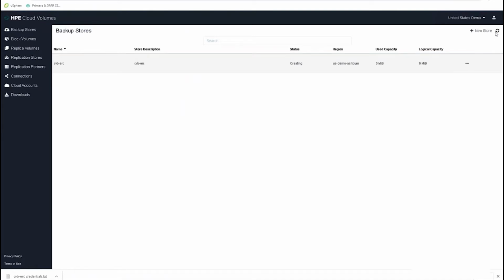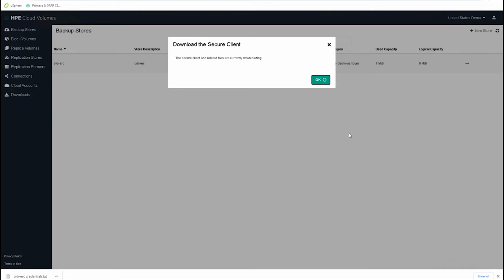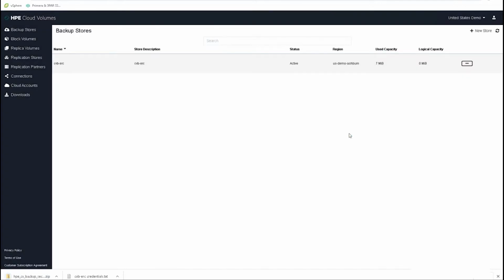So we'll hit refresh while this is creating. Now that it is active, we can head over to the secure client and download it. So we'll download the secure client. And like I said, this is what we're going to be deploying on our Linux server, and we're going to point our Veeam backup repository to this server. And then that's going to essentially be handled just like a StoreOnce Catalyst store.